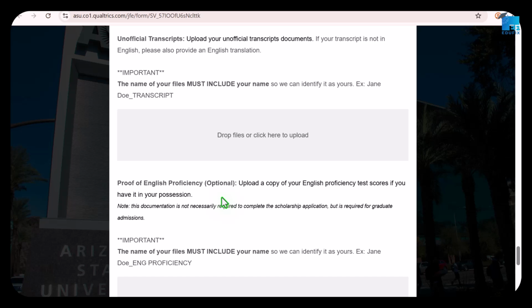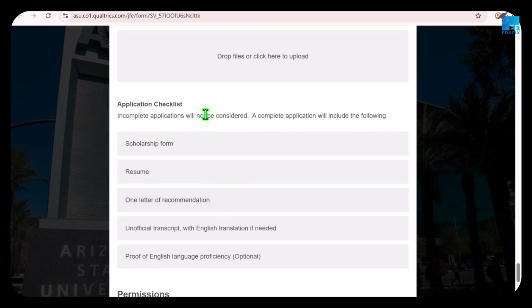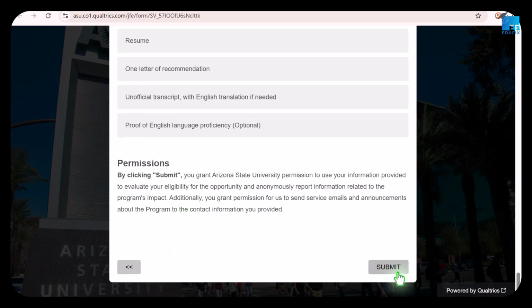If you have a proof of English proficiency, TOEFL, IELTS, you can also upload that. And then finally, there is the application checklist. Ensure that you've uploaded everything. A complete application will include the scholarship form, your resume, one letter of recommendation, and your unofficial transcript. The only thing that's optional on the list is your proof of English language proficiency. Do you understand? And then you click on submit, and that's it. It's as easy as that.